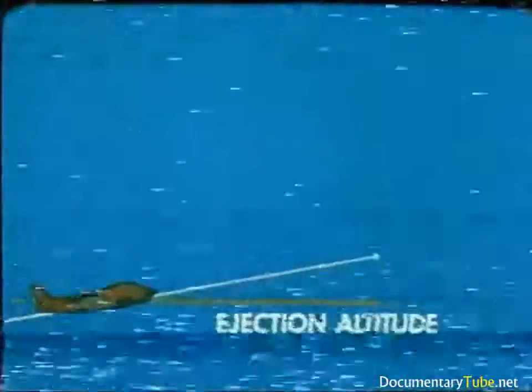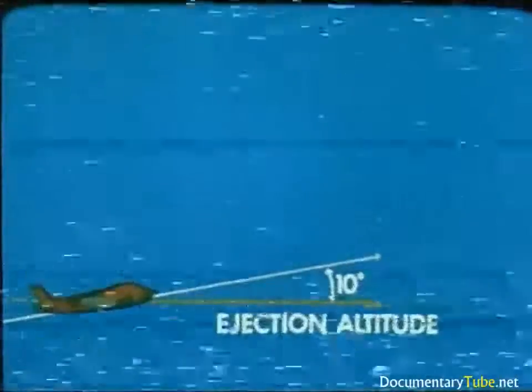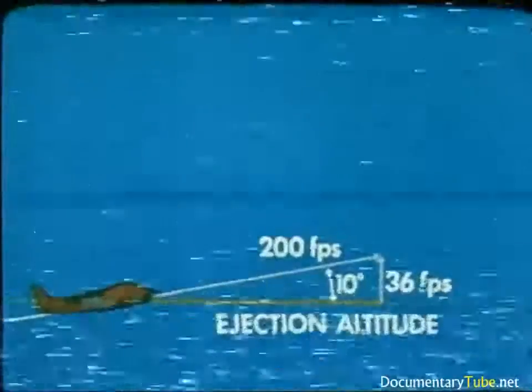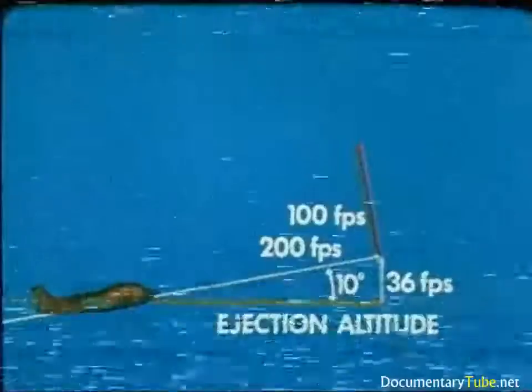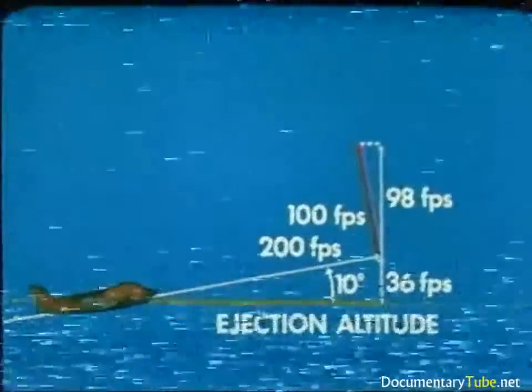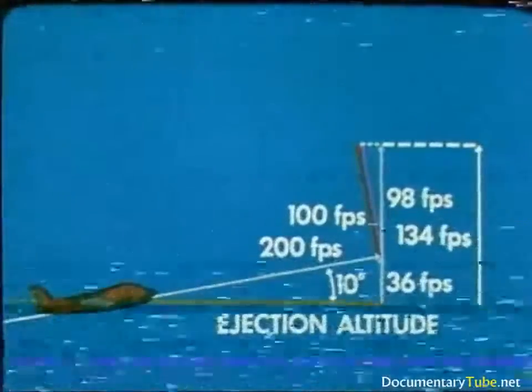With this same example, if the pilot had traded airspeed for up vector using the zoom maneuver, we'd have a very different picture. Let's say he established a 10-degree climb and went out at 120 knots. That's 200 feet per second, with an up vector of 36 feet per second. The seat boost of 100 feet per second gives an effective 98 feet per second upward seat component for a total ejection vector of 134 feet per second.